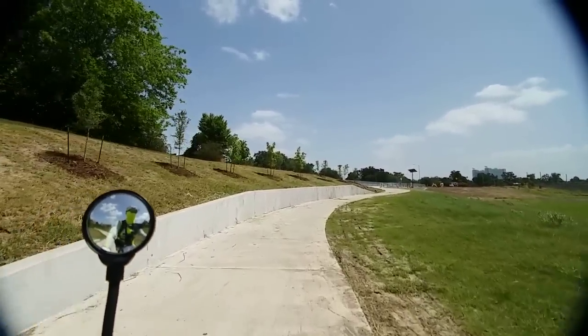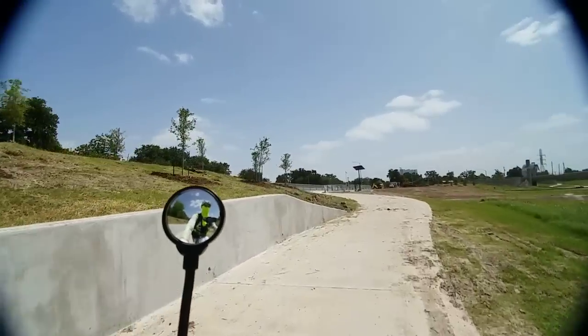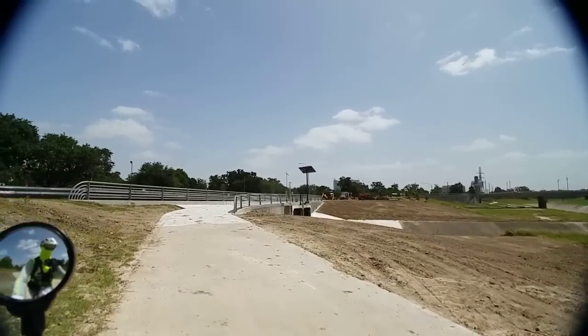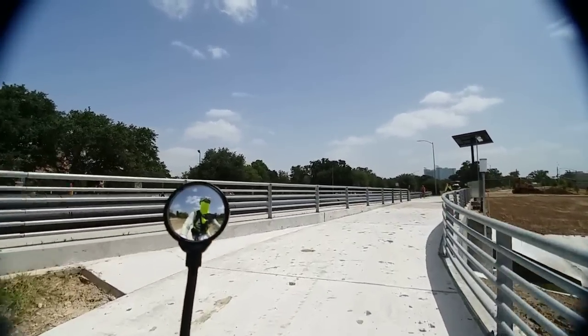Now what I'm going to do is, I'm not going to go to Memorial Park. I'll show you Memorial Park. I've already been there. Ugh, I lowered my gear. Still on pedal assist 2. I might go to pedal assist 3 at this point here.